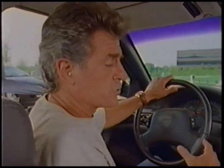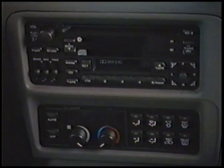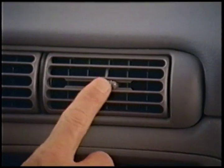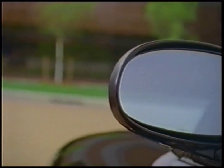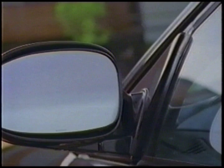It should be powerful with well-placed vents so you can quickly heat or cool the entire interior, delivering air to every passenger, including the backseat passengers. The best systems feature automatic temperature control, which makes things really easy year-round. Side mirrors should be heated to minimize the effects of fog, frost, and ice on rearward visibility.